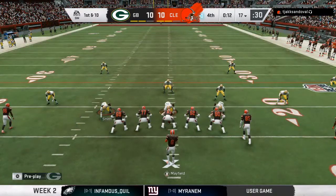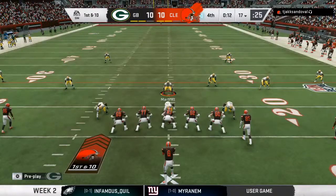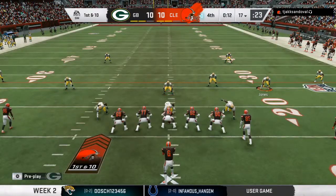The Browns drive about to get started. They have a little bit of time here to get into field goal range. Not much. A tie game, you don't want to do anything crazy, right? I agree with you on that one.